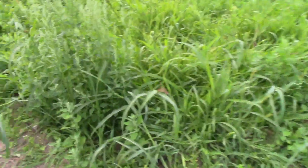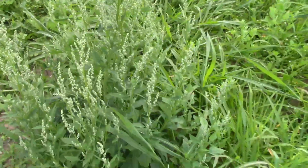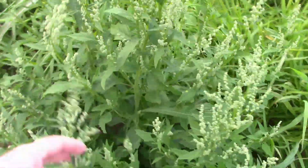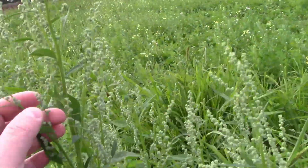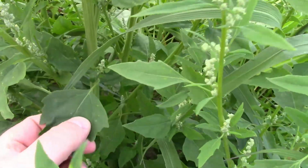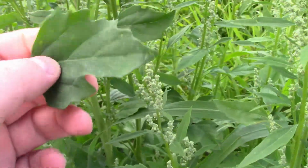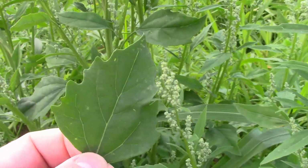and the goosefoot is now, well, some of the specimens are quite large, like this one here, almost like a small shrub now, although this is all herbaceous. But even at this stage, these little tender tops here with the seeds can be picked and eaten. And these leaves down here will be perfectly fine as long as they don't feel stringy or anything like that. And these can be picked and used like spinach.